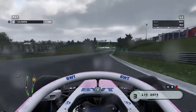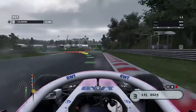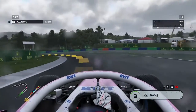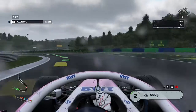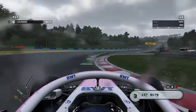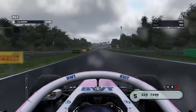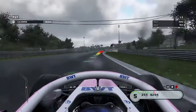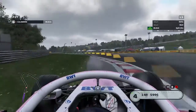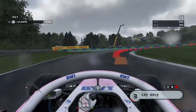But a little bit of understeer through the first corner, that's to be expected in the rain. And then you can just see how slow we have to go to make turn 2. And it's actually quite frustrating, because even in the F2 cars you can go a lot faster than that. But anyway, the wet conditions certainly have a big effect on how you drive these cars.